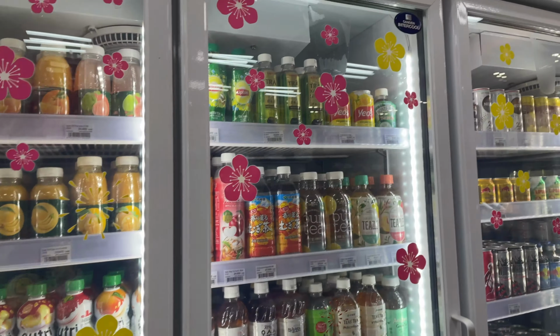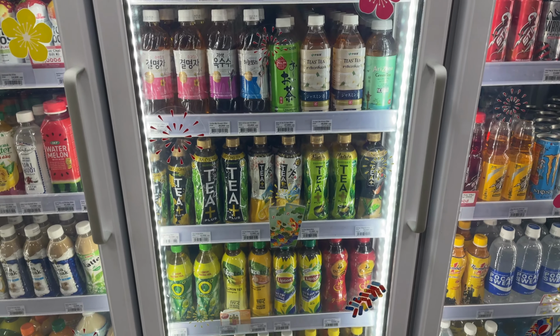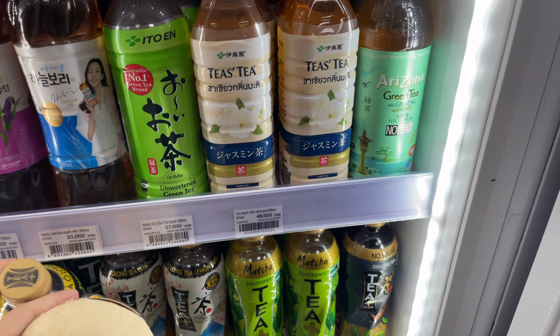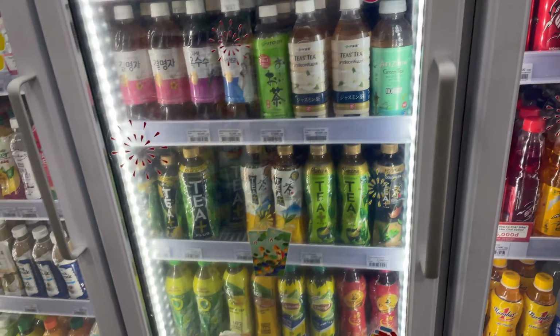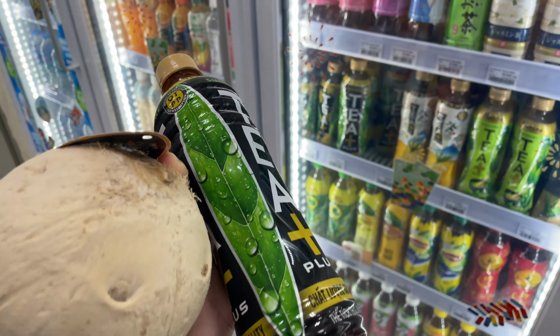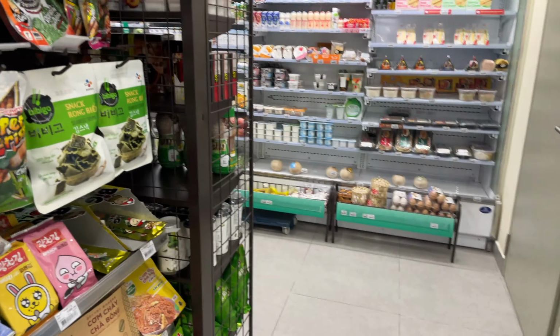Coffee and now tea. Japanese tea, Korean tea, and some Vietnamese tea. Vietnamese bottled tea is usually sugar heavy. My oolong tea, this all-in-one, is more on the lighter side. Be sure to give this one a try.